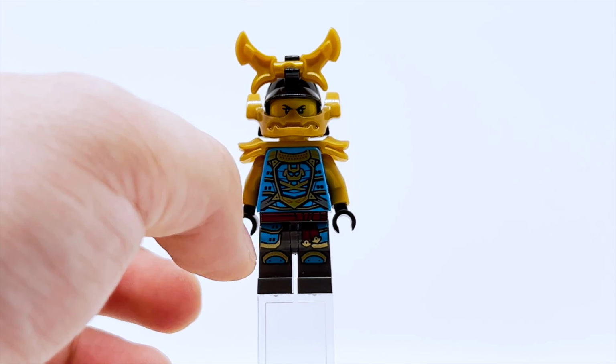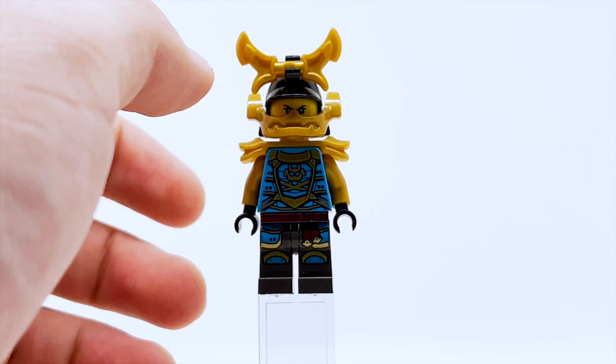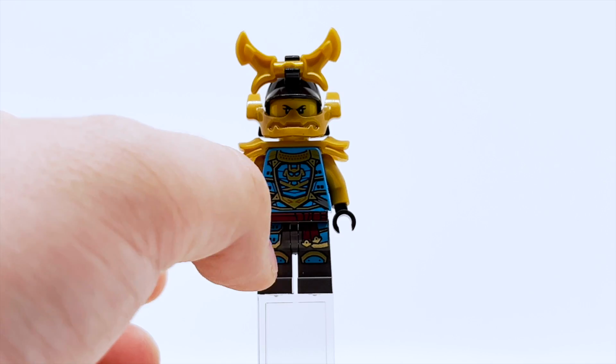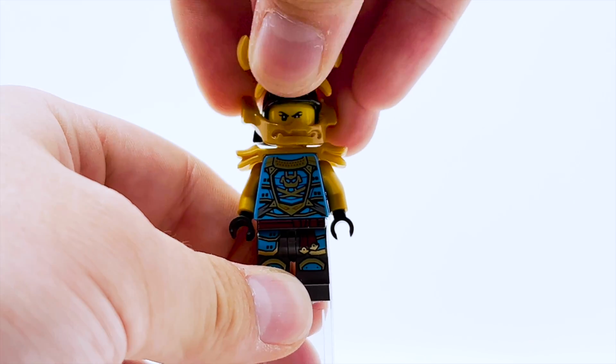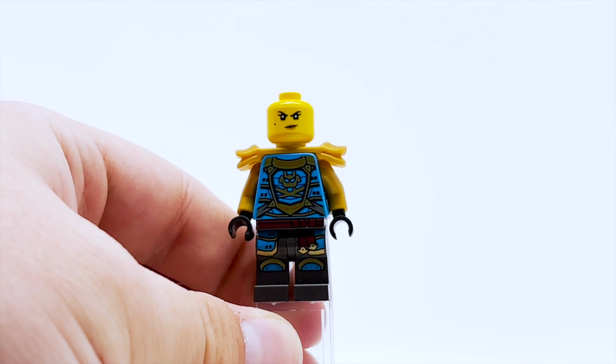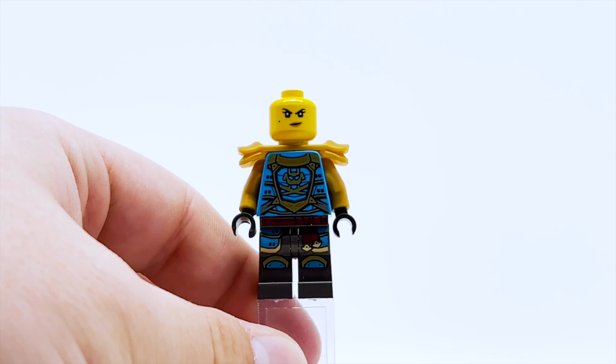But then the balloon and torso and everything is a really cool recolor. It reminds me a lot of her Hands of Time suit, especially with that dark red belt at the bottom there. But yeah, once again, lots more of that golden armor that reflects in the light. And if I remove the helmet, you can see her face print's the same standard one she's been getting since the movie. Nothing all too special going on there.